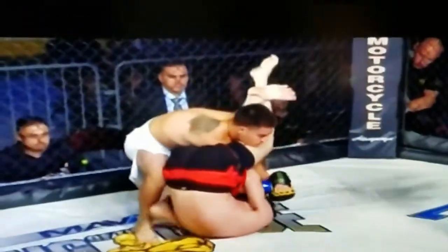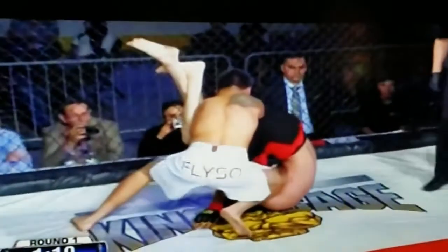Dominguez got to stretch him out right there. Looks like Dominguez opened Cortez up a bit. Oh, man. Cortez trying to slam his way out. Great job by Francisco avoiding any damage by grabbing onto those legs, trapping Cortez. Cortez, man, with another slam.